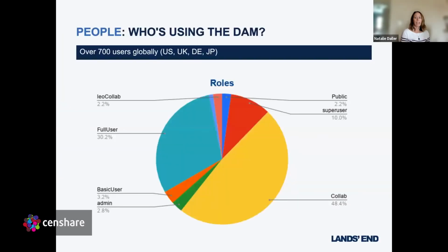Today, we have over 700 users globally, supporting users throughout the US, as well as UK, Germany, and Japan. To make the DAM work for all of these users, we have quite a few user roles, most of which are either collaborative users, that's the largest group, followed by the full users, and after that, our super user group. The collaborative users are mostly our reviewers or our proofers. They're working primarily in the web client, and they're there to review proofs, add notes, and complete tasks.